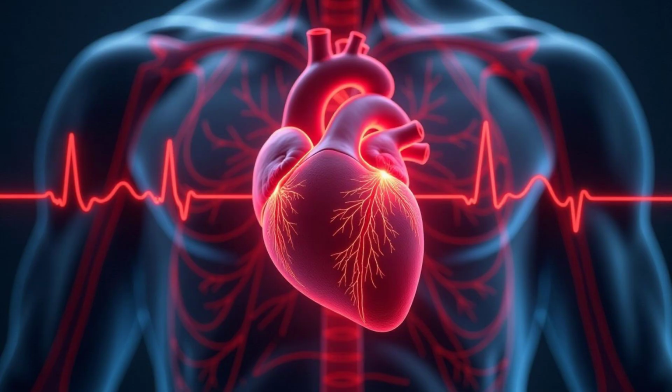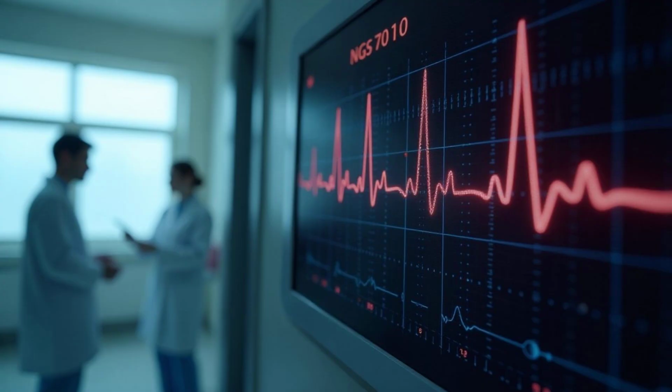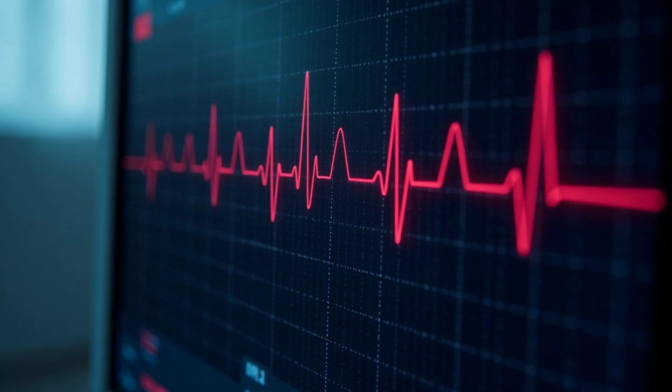Number 2, second-degree AV block. A. Mobitz type I. Progressive lengthening of the PR interval until a beat is dropped. Symptoms may include dizziness or lightheadedness. ECG shows gradual prolongation of the PR interval followed by a non-conducted P wave.